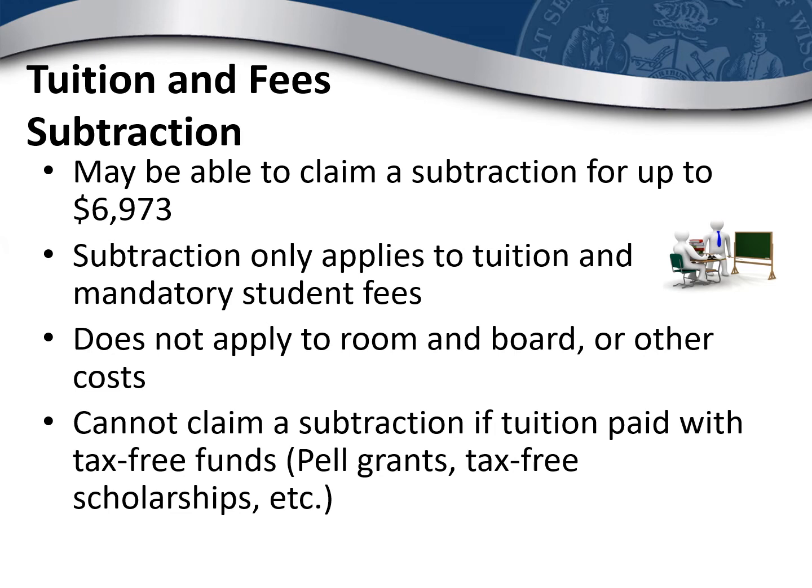You may be able to claim the subtraction for up to $6,973. The subtraction only applies to tuition and mandatory student fees. It does not apply to room and board or other costs. You cannot claim the subtraction if tuition is paid with tax-free funds. Examples are Pell Grants or tax-free scholarships.